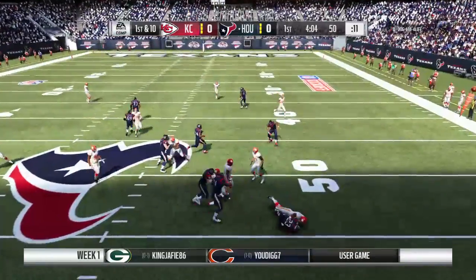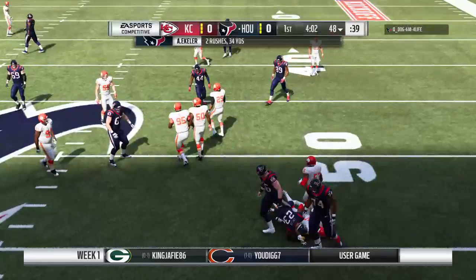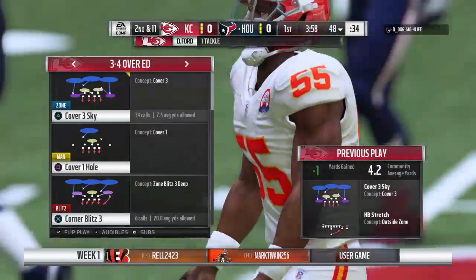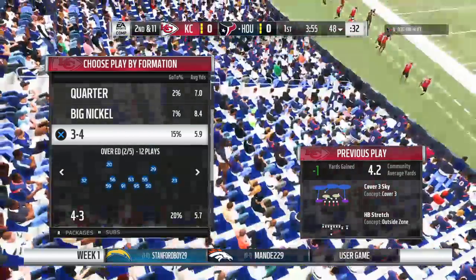Right back to him on first down. And they go backwards here, losing yardage back at the 48-yard line. That's going to go as a loss of a yard, and it'll be 2nd down.